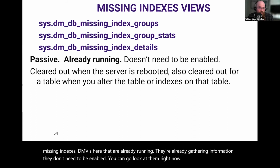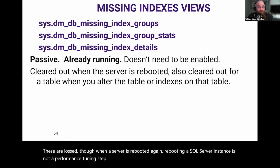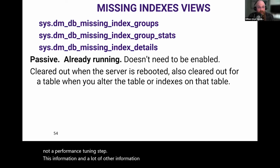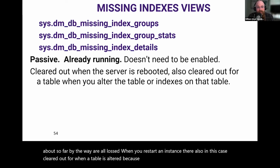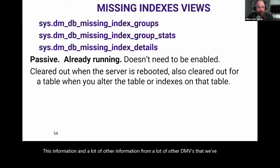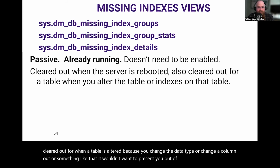These are lost, though, when a server is rebooted. Again, rebooting a SQL Server instance is not a performance tuning step. This information and a lot of other information from a lot of other DMVs that we've talked about so far, by the way, are all lost when you restart an instance. They're also cleared out when a table is altered, because you change a data type or change a column or something like that. It wouldn't want to present you out of date recommendations for indexes. So it wipes all the missing index recommendations for that table whenever you do alters to that table.